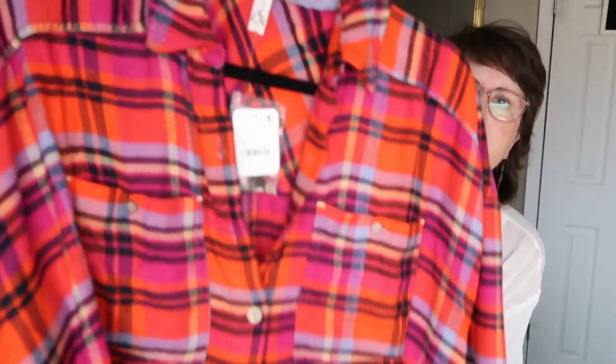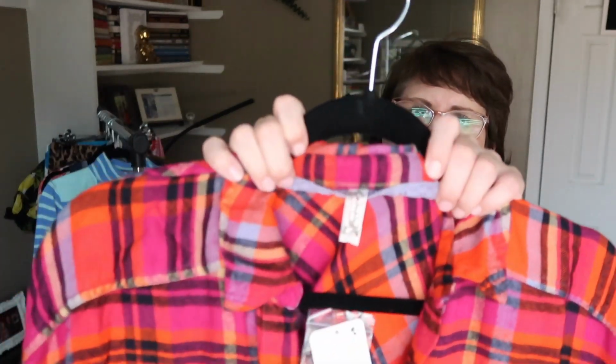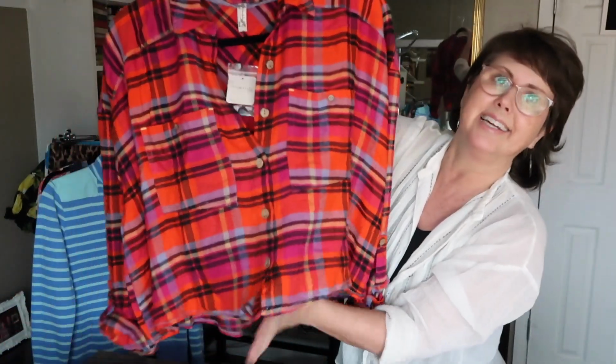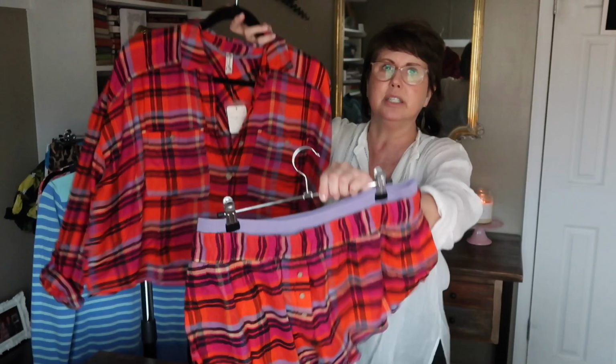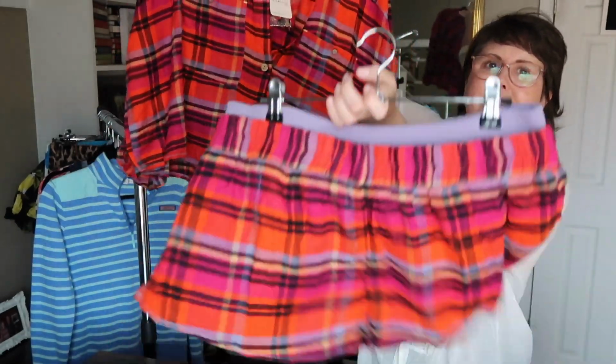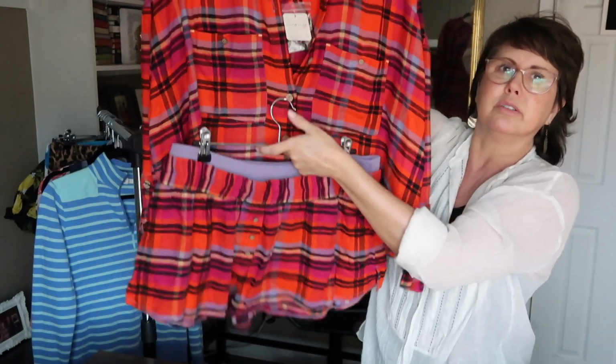So it's this new with tags Intimately Free People, which is their sleepwear line. Let's see what the tag says. It's a size medium. It doesn't really say much, but the original price was $98. Intimately Free People is all it really says. So it's this cropped plaid. I know this is going to get so much attention. And it comes with a little pajama short, so it's a set. It is so cute. Like, just love it.